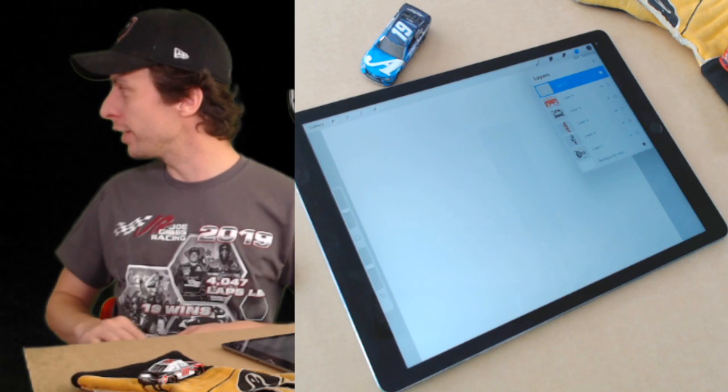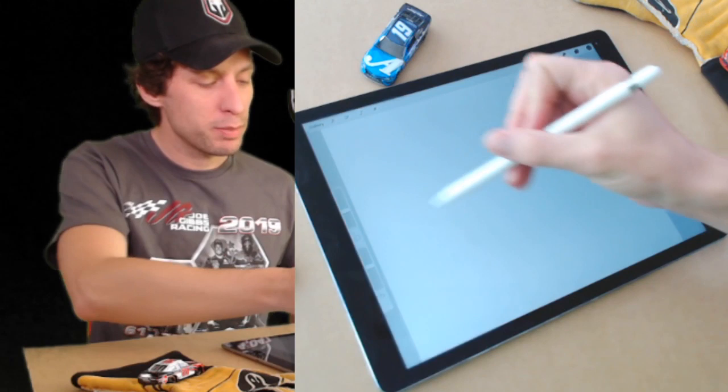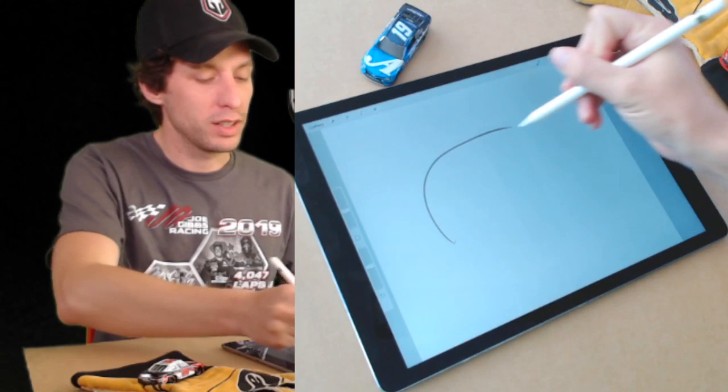Now, here's what I want you to do. You've got your piece of paper, right? What you want to do is leave space around for the car. All right? We want to leave some space for our special drawing. So I'm only going to fit the car in this area.